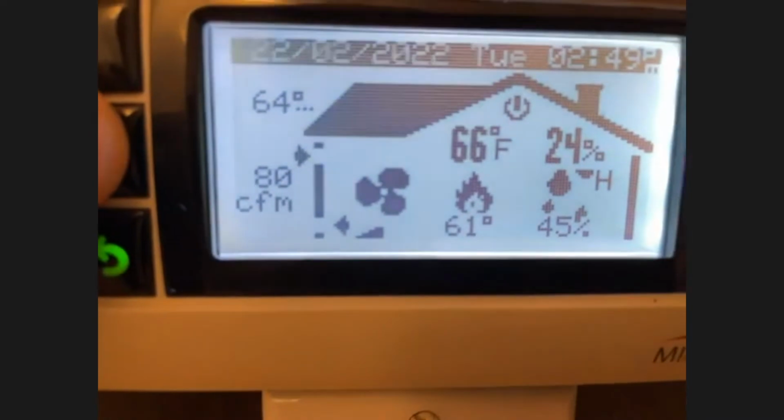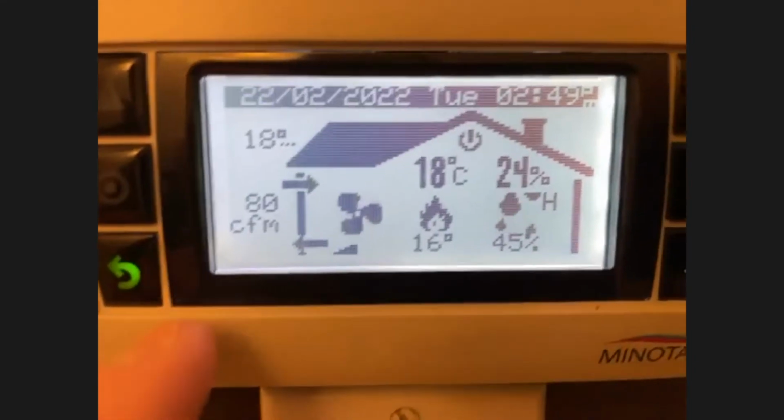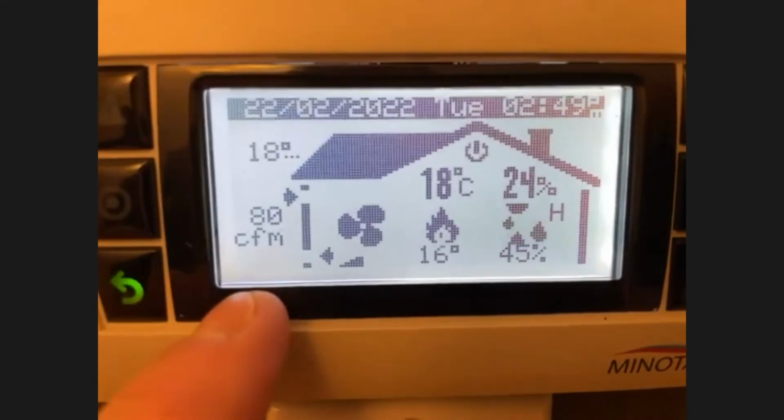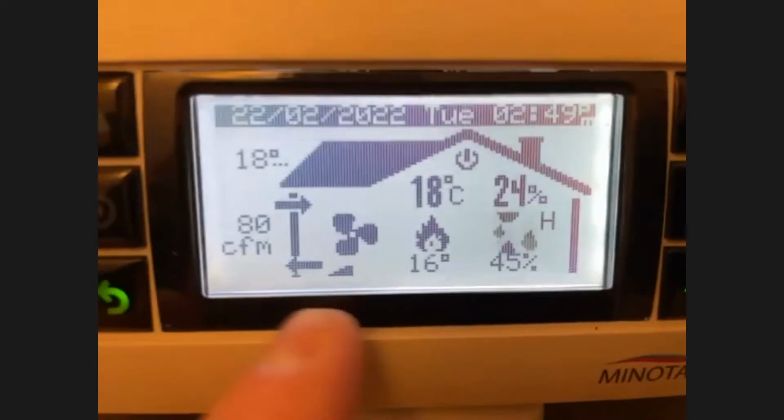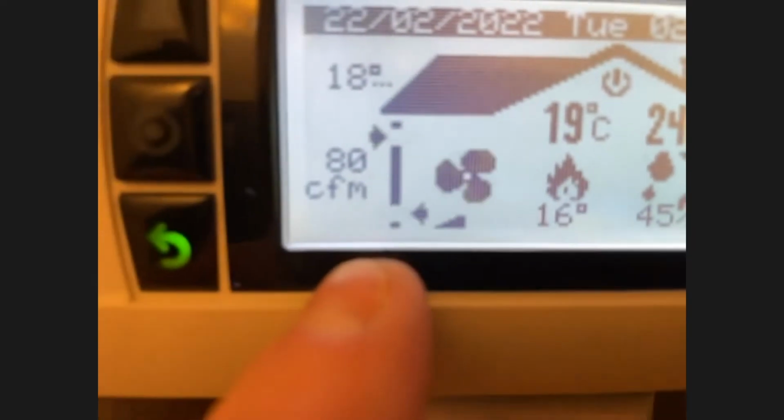Okay. So right now, let me change the unit here. Sorry about that. Yeah, the last presentation wasn't for Americans. So all right. So now, 80 CFM, and you see the house. So we are in air exchange, explaining the two arrows here, right?